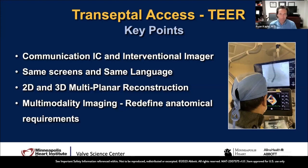Right, Ryan? Yep, absolutely. And someone else asked, in our programs, do we use one dedicated imager for the procedures itself? I think most places the volume is at a level where having one imager is probably the best case scenario if you're doing somewhere between 20 and 50 cases a year, because if you start to dilute out the procedures with more than one or two people, then it's harder to be in lockstep with each other.